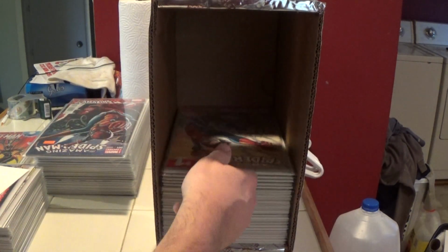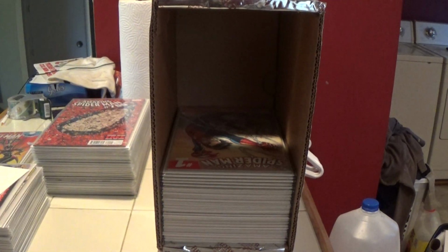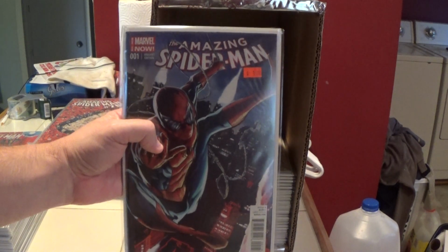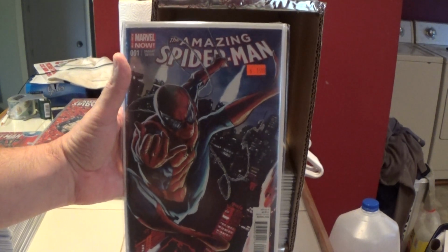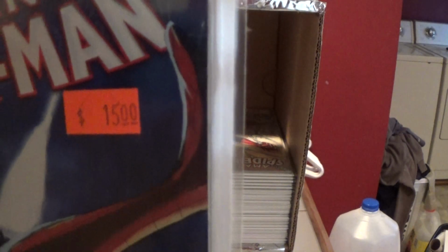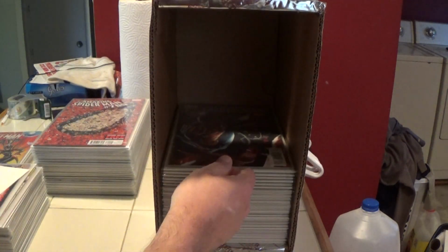And not to be outdone just yet, I also have another variant of the same book. This is just another one of the variants. And I don't know why that has $15 on the... did I buy that for 15 bucks? I don't know. Probably, I guess.